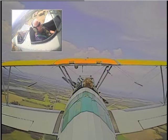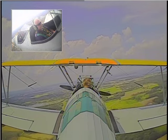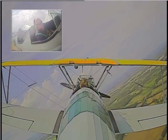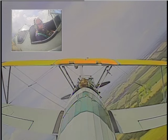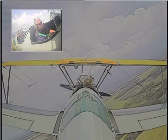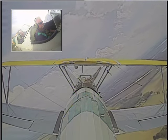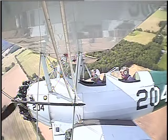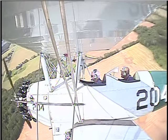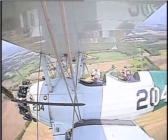Let me level out here. All right. Ready? Yep, we're clear. There you go. 45 degrees. 90 degrees is there. 180 degrees is there. 270 degrees is there. 360 degrees is here. We'll roll the wings back to level and check your altimeter.